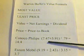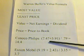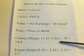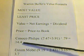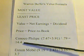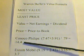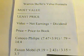ConocoPhillips, which Warren has purchased recently, has a 7.5% net profit, about a 4% dividend, and the price to book is less than 1, which is 0.79. So it comes out with a whopping score of 14.4 when you do the math. This is higher than 10, so Warren is buying the company because it has high returns for a little price.